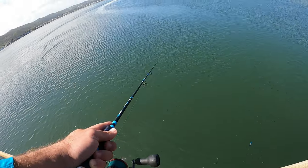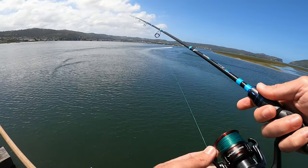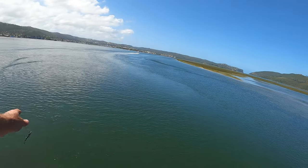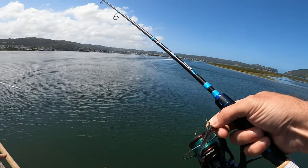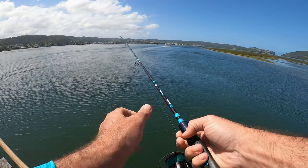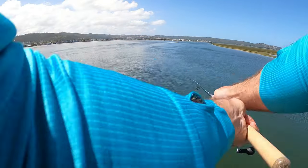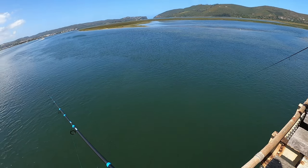You'll see they come up and they just turn, Brad. They want something else. I don't know if they don't want it. Maybe I'm just too fast. But that literally just came to piss us off and he moved. I think that boat was right here and it still came up.